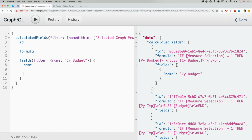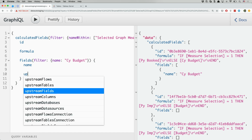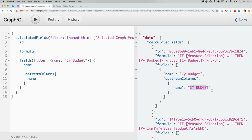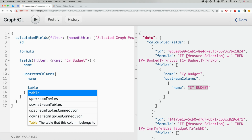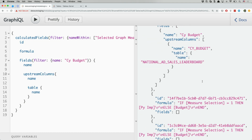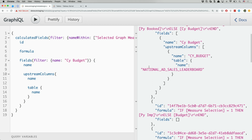So let's find out where this comes from. Let's say upstream columns. What's your column name? You come from a column. So we had some automatic data modeling on this guy. And then what's the table that you're in? The table is in something called National Ad Sales Leaderboard. Well, where else is this table being used? You can just keep adding questions into your GraphQL as you go deeper and deeper into it.